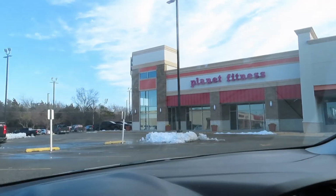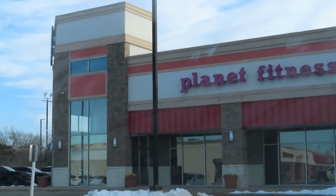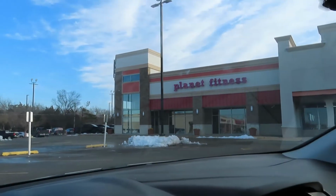So let's go get this gym membership and then go to the grocery store. I really want to go to Crest, but I'm thinking I might just go to Sprouts because Sprouts is over by the gym. But Sprouts sometimes doesn't always have all the stuff I want. So we'll see. Planet Fitness. Let's go get a membership.